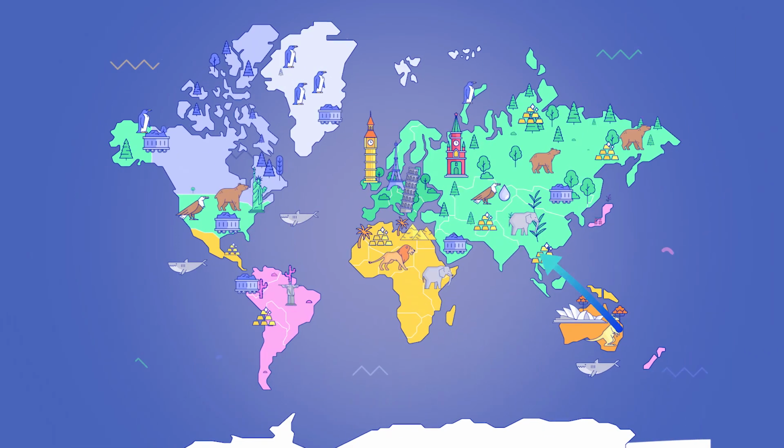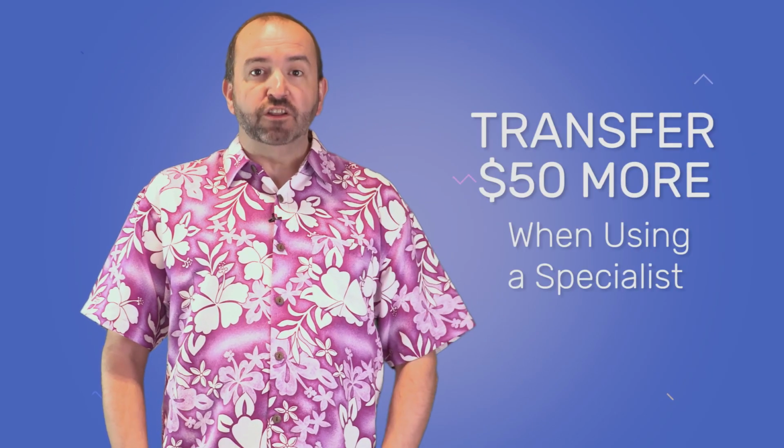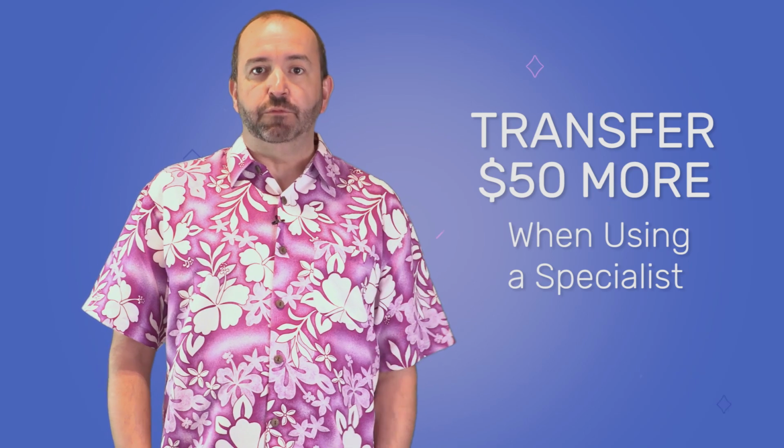You might be tempted just to use your existing bank, but international bank-to-bank transfers can be really expensive and really slow. We did an analysis at finder.com.au and found that you could typically send $50 more if you use a specialist international money transfer service instead of just sticking with your bank. So how can you choose the best one for you?